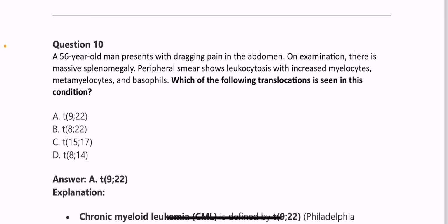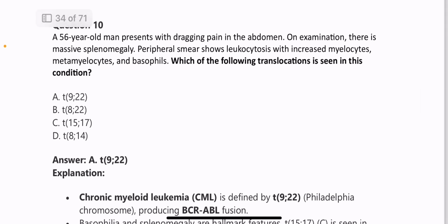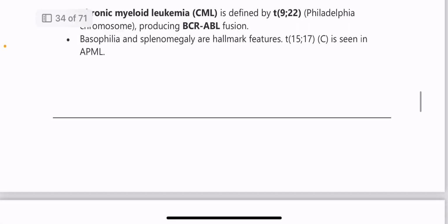Question number 10, a 56-year-old man presented with dragging pain in the abdomen. On examination, there is massive splenomegaly. Peripheral smear shows leukocytosis with increased myelocytes, metamyelocytes, and basophils. Which translocation is seen? Again, a lot of cells are being mentioned here. This is called the college party appearance, because multiple types of cells are seen, and that is seen in CML. CML has the t(9;22), that is the Philadelphia chromosome, producing the BCR-ABL fusion.